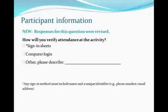And on the supplement page of the CE Approver Unit website, there is a sample roster that you can look at to give you an indication of what needs to be on the sign-in sheets.